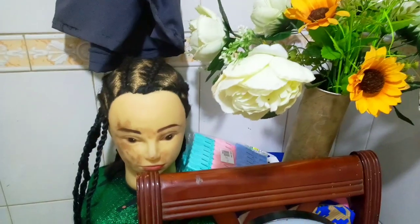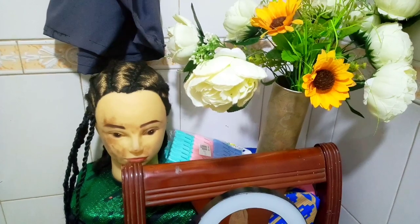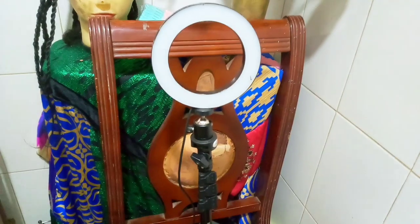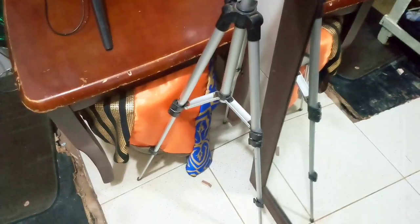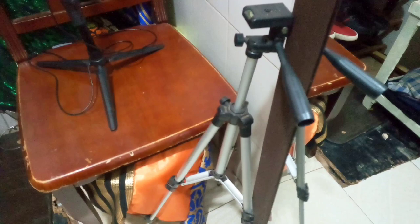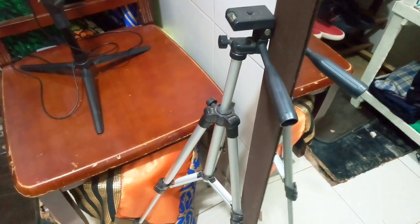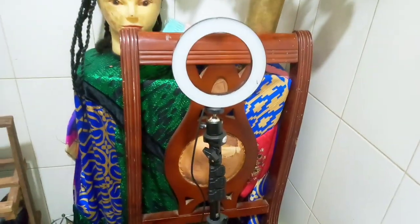And just next, there is my dummy, which I used by then to learn hair, but I no longer use it. I currently have 2 dummies. My sister is using one. And of course, just below, I have my ring light, one of my ring lights. The other one, I think, is within my bedroom. And another filming tripod over here. This tripod, I bought it from Jumia Uganda, Jumia.com, and it was around 30,000 Ugandan shillings by then, the Black Friday of 2019. And I also bought this on the Black Friday of 2019.